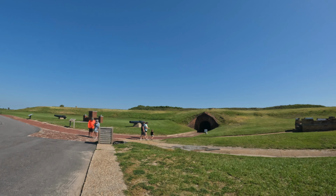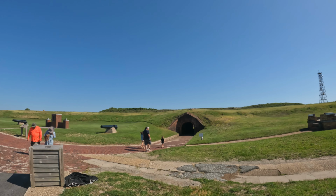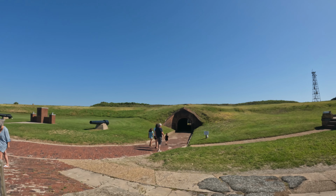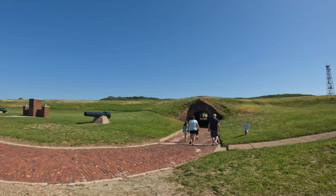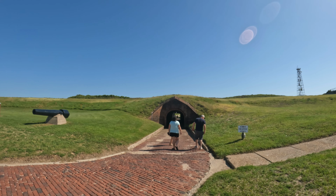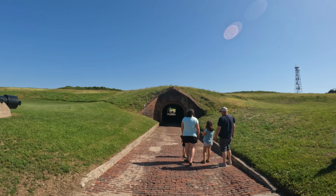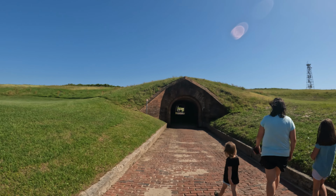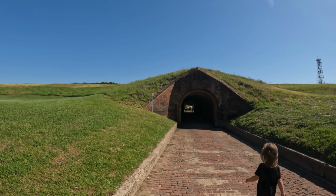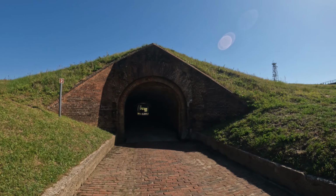Alright, so the first thing you come to when you see this fort is these cannons out front, and then you see this cool tunnel. That's the entrance to the fort, and you go through here. If you look down at the floor as you go through, you can see where some railroad tracks used to be. I guess they'd pull the train right up into the fort to unload supplies and such. So we're going to walk through the tunnel now so that you can see what it looks like as we go through it.